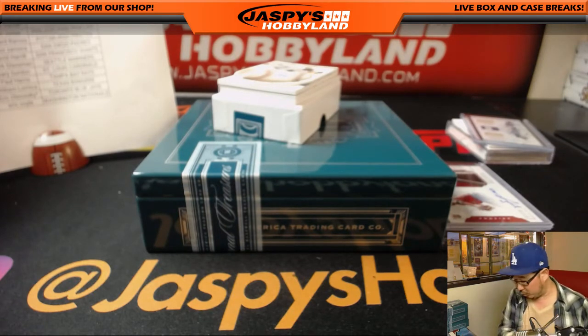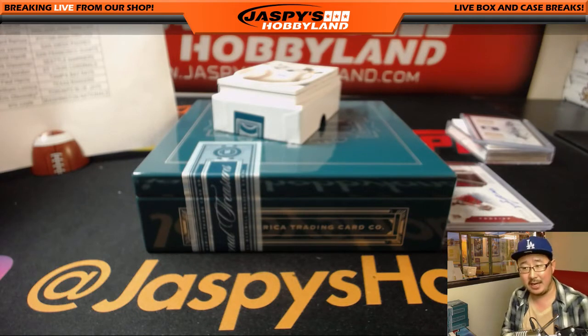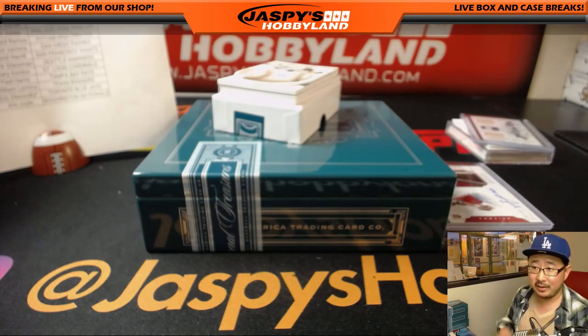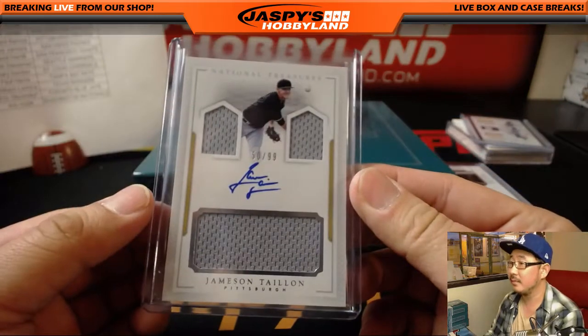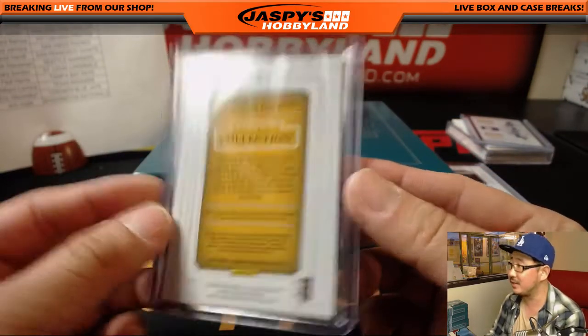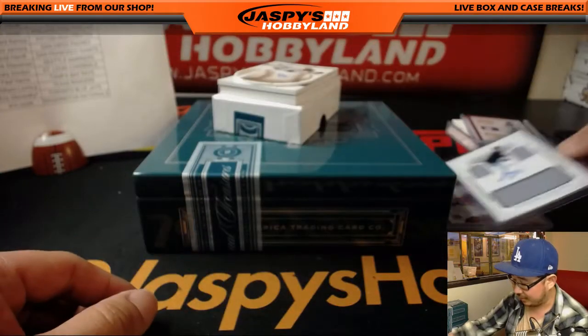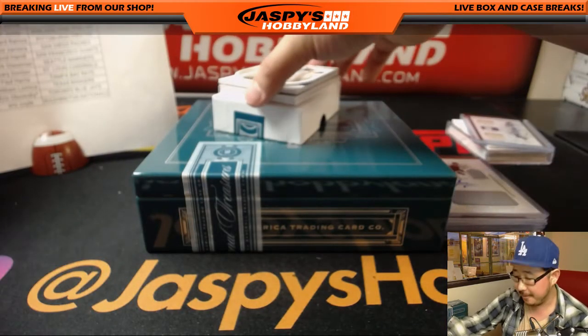Jameson Taillon, triple relic and autograph for the Pirates, Ed Ramos. I like Jameson Taillon. There he is right there, Big Rig. Hayes. There you go. He is a starter. Good. That's a good card to get then. I like this guy too. Tyler Glasnow, Jameson Taillon should be pretty strong for the Pirates. They'll have their ups and downs, but they'll be pretty strong.